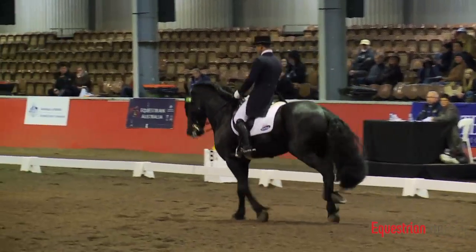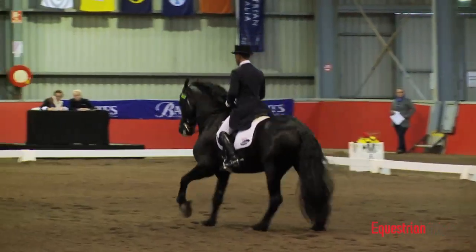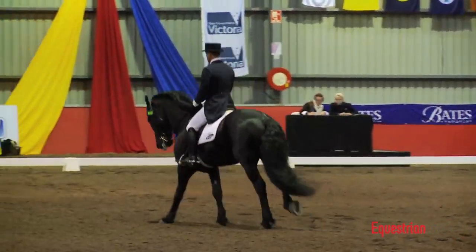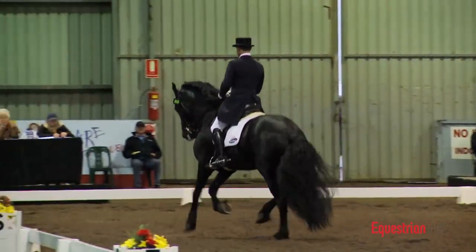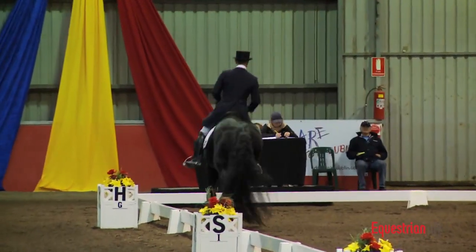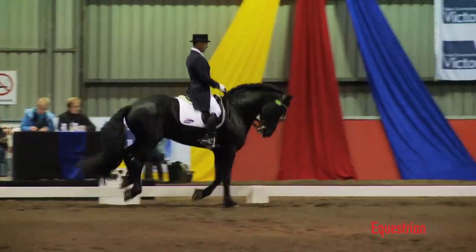Jeremy's just losing him a little bit out through the right. Horse is pushing a bit high in the change. Losing a little bit of the forward tendency. That's okay. Jeremy will just be happy he didn't make a mistake. Good canter.